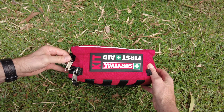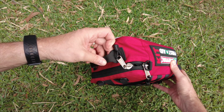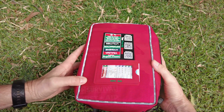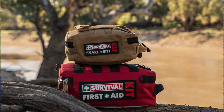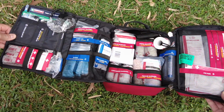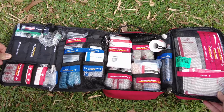A comprehensive first aid kit should always be in your car, as well as a snakebite kit. I have used the Survival Solution first aid and snakebite kits for years now and find them excellent, organized in a sturdy water repellent bag. The items and compartments are labeled and numbered and have QR codes so you can quickly restock used items.